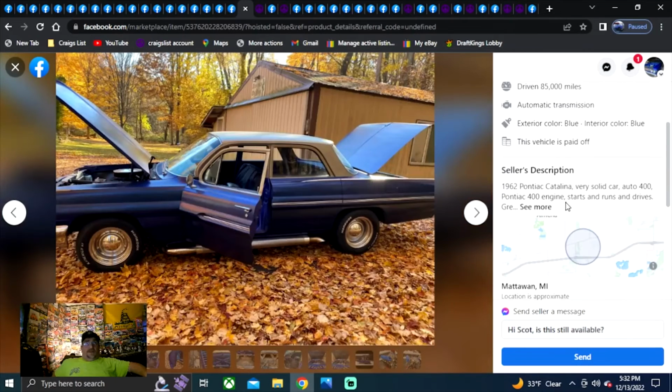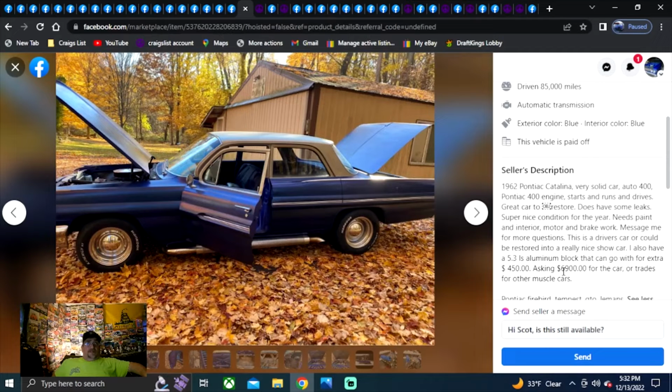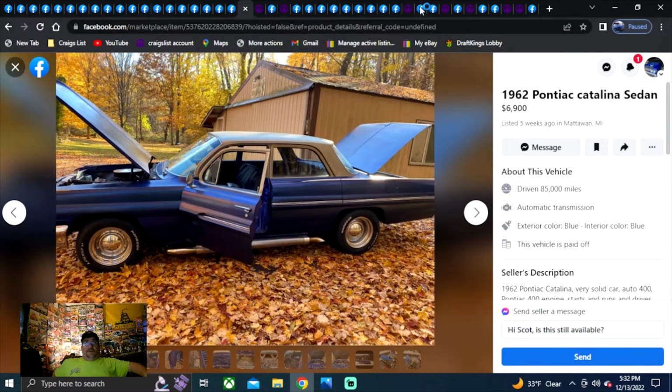Even though it looks like an LS engine in it. Well, no, it's an auto Pontiac 400 engine. Starts and runs and drives. So check him out if you're looking for a cool Pontiac 4-door. There you go. On to another one.